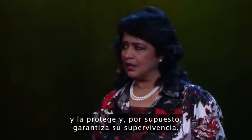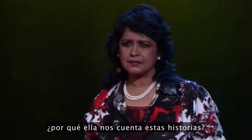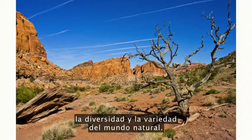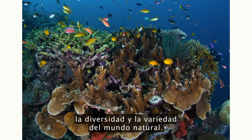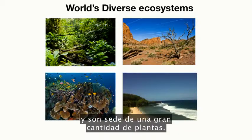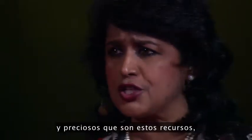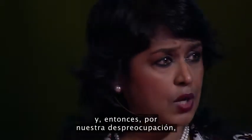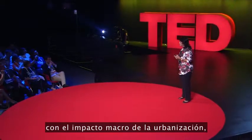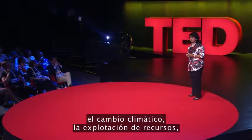Now, the question you'll probably be asking yourself is, why is she telling us all these stories? The reason for that is that we tend to overlook the diversity and the variety of the natural world. These particular habitats are unique, and they are host to a whole lot of plants. We don't realize how valuable and how precious these resources are, and yet, through our insouciance, we keep on destroying them. We're all familiar with the macro impact of urbanization, climate change, resource exploitation.